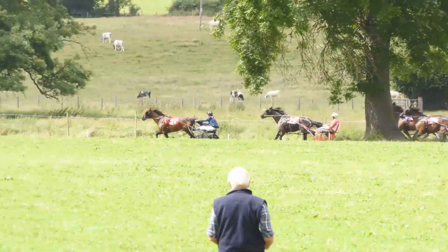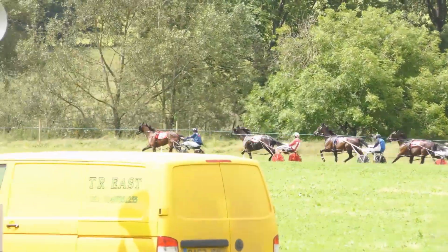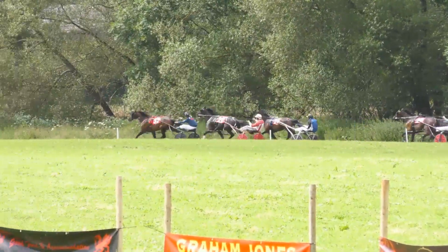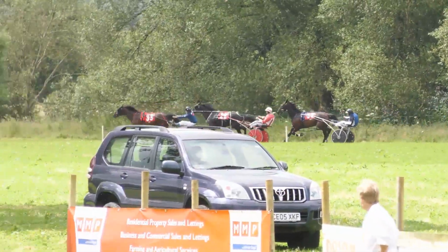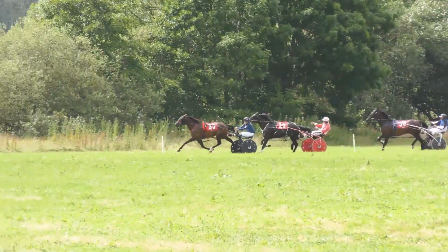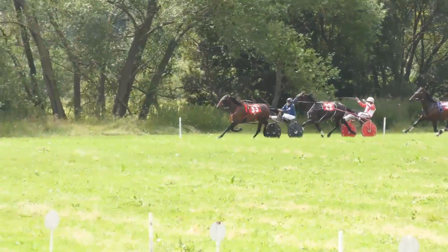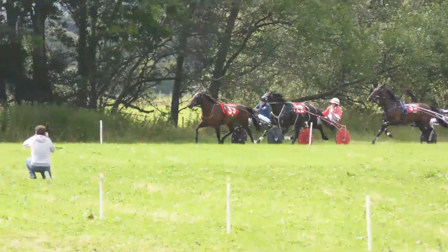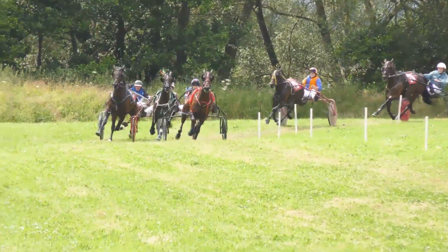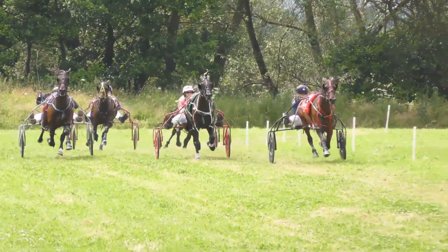Here goes JJ with a run on the outside for Matt Williams. He's going for a win again this week. But it's still Whiskey and Water and Danny's Gift. Flyview JJ just seems to lose a length here at that bend. They're coming to the home straight. Whiskey and Water and Fran Morgan lead Danny's Gift for the first stable. In third place is Flyview JJ. They hit the home straight.